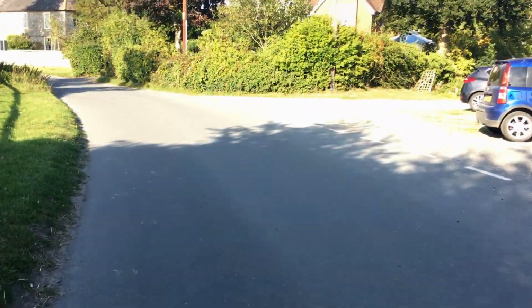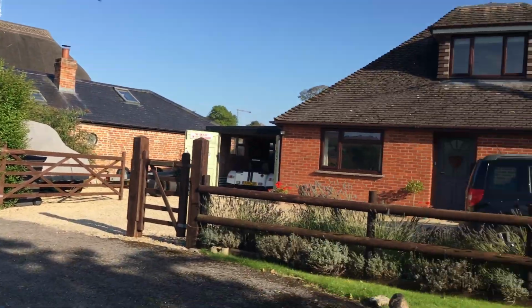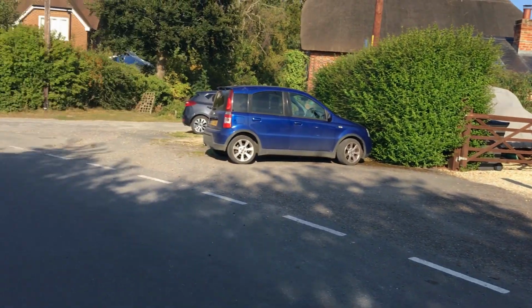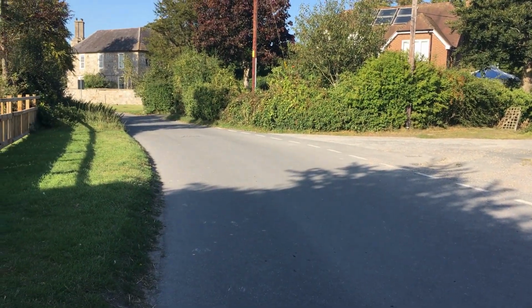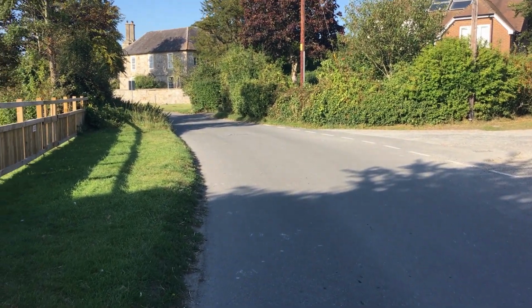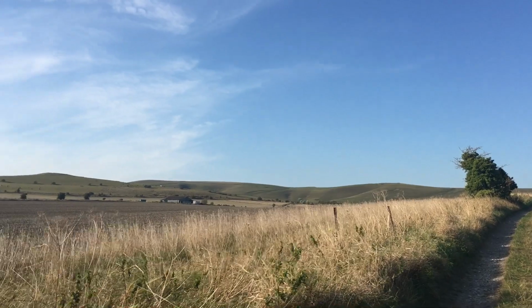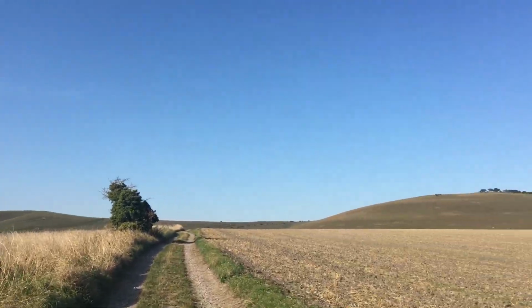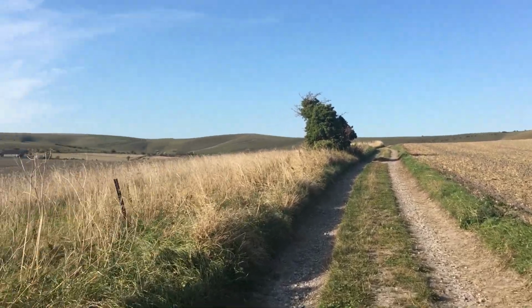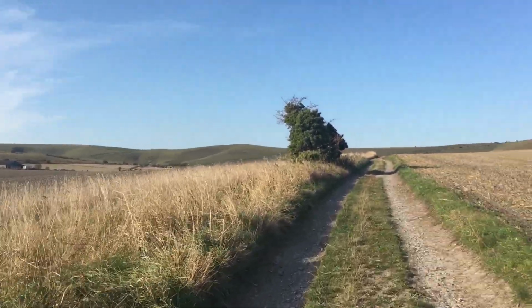Well, there we are. 21 and a bit miles in, and another lovely village. I'm not gonna lie, I am feeling the strain now. A lot of pain in my feet and legs, but I shall not give in. I shall keep going. Oh yes. This is the beginning of the big incline. Can't wait to get this bit done.